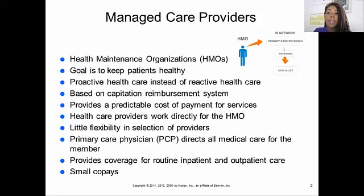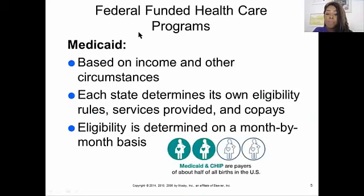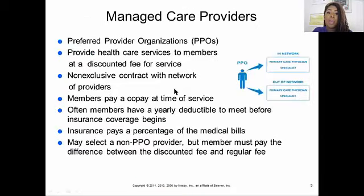Whereas with HMOs, it has to be in network. You have to select a primary care physician, and you have to get a referral if you want to see a specialist. For some people, that may not matter because they don't really see specialists a lot, so they say, well, I want the HMO. Typically, an HMO plan is a lot cheaper than a PPO, okay?